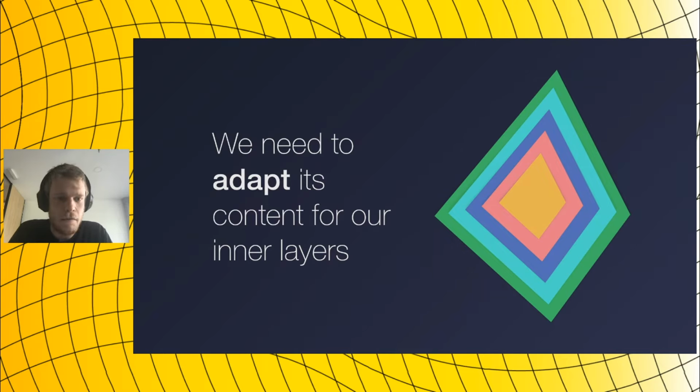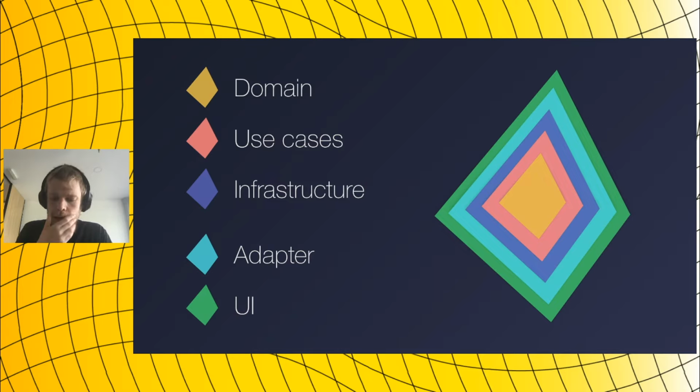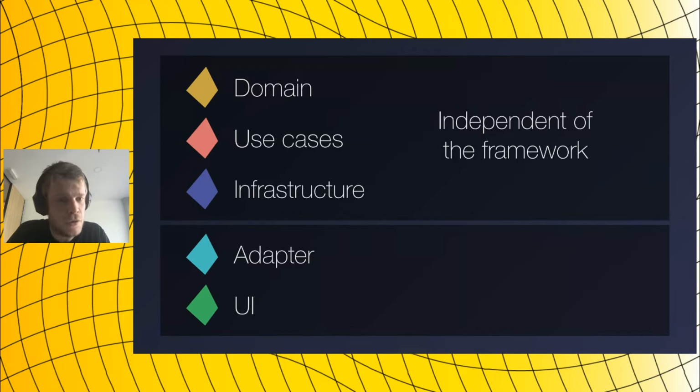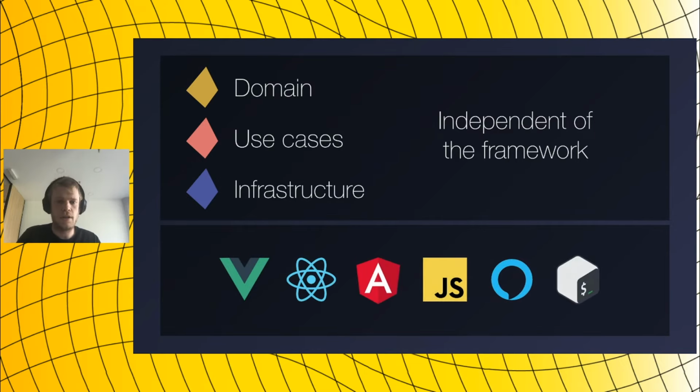So in the end, we have these 5 layers, which we can group easily. We have the domain, the use cases, and infrastructure, so the layer that gets the pulled data from outside sources and sends it back, that are independent from the framework. They have nothing to do with any modern framework. They are completely independent. And then we have the UI layer and its adapter, which are the framework itself. So in an ideal world, you should be able to maintain the same domain, same use cases, the same infrastructure, and then change your UI framework and use whatever you want to use.